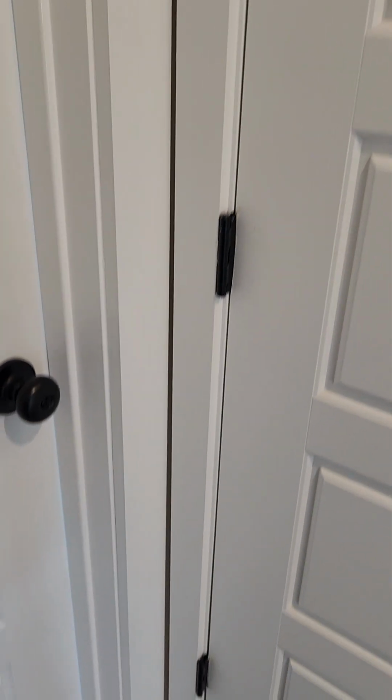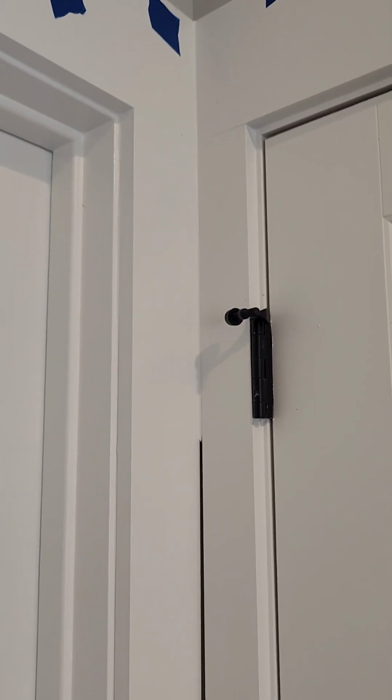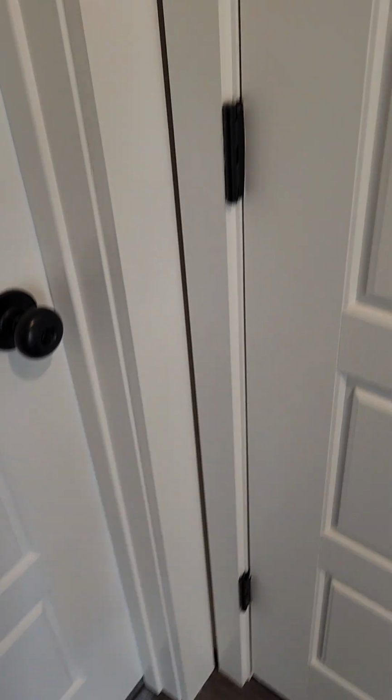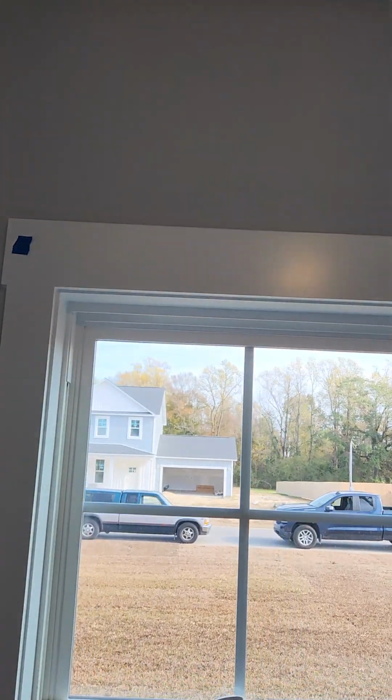But if you go up this wall, you got this gap that goes all the way up this wall until you get to here, and then it gets caulked to the top of the door. Why would you caulk the two feet and then not caulk the rest of this? I don't know. Strange things.